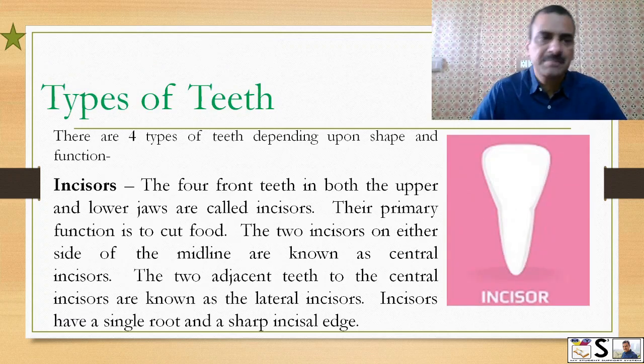Types of teeth. There are 4 types of teeth depending upon shape and function. Number 1, incisors. The 4 front teeth in both upper and lower jaw are called incisors. Their primary function is to cut the food.